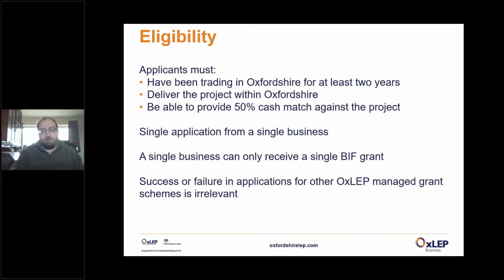We're expecting your grant project to be delivered within Oxfordshire, and the critical point is that you must be able to provide 50% cash match against the project. And in the expression of interest stage, please explain to us the source of that match, where you think that match will come from.